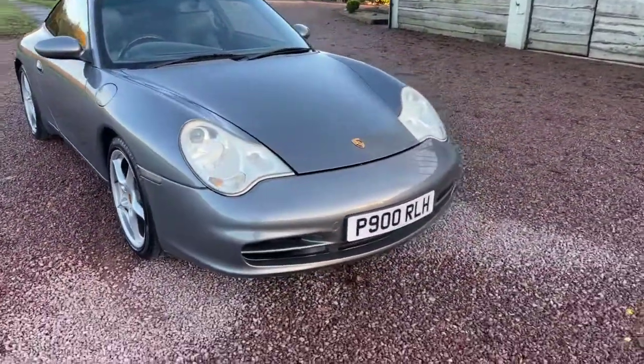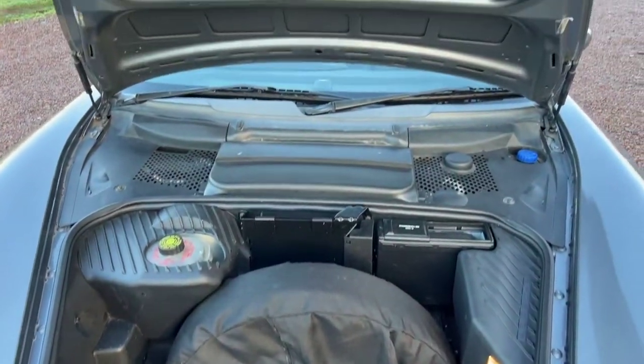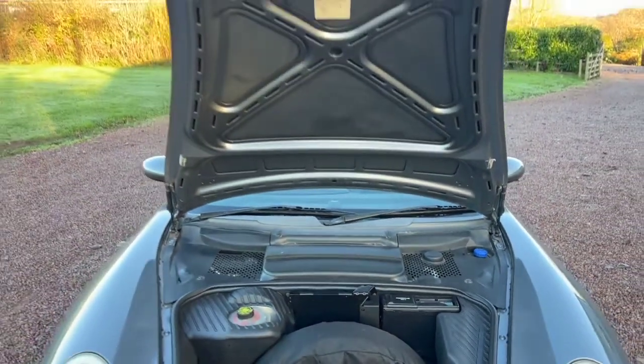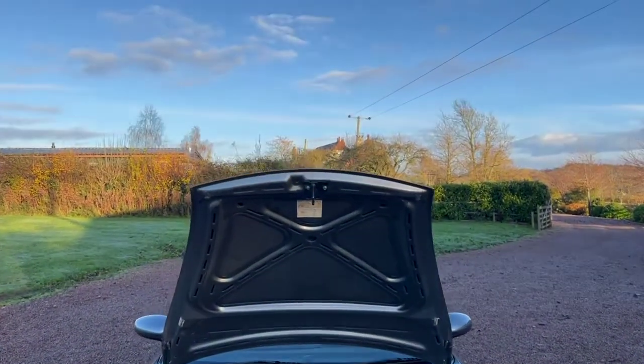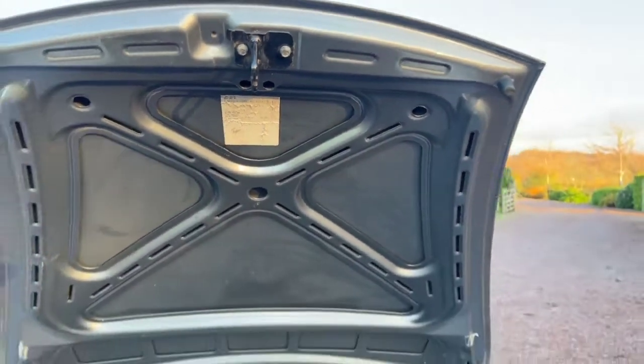But you can actually see just below where it says Targa on the boot lid that the boot was slightly damaged, and that was repaired and painted at the same time as the bumper. Very non-structural, minimal damage.